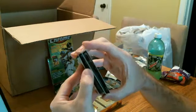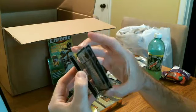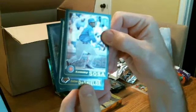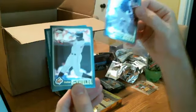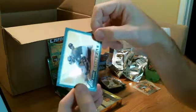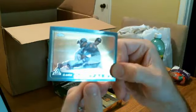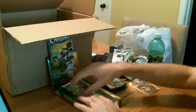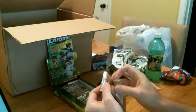Now, 2001 was definitely not my favorite year for Topps cards, but they had some good names come out of that year anyway. Sammy Sosa, Delino DeShields, Luis Gonzalez, and Ron Coomer in a Cubs uniform. I say that because he used to be a Twinkie. He's currently a TV analyst for Twins games.